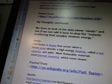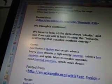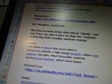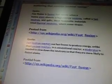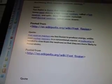Quote, fast fission is fission that occurs when a heavy atom absorbs a high-energy neutron, called a fast neutron, and splits. Most fissionable materials need thermal neutrons, which move slower. Another quote was, fast neutron reactors use fast fission to produce energy. Unlike most nuclear reactors, in a conventional reactor a moderator is needed to slow down the neutrons so that they are more likely to fission atoms. Another quote is, in each cycle, two neutrinos are emitted. And we did that one already.